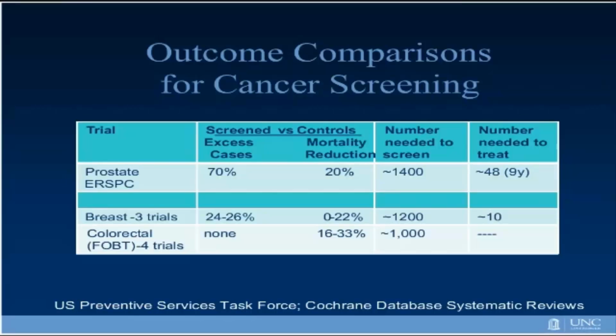By way of perspective relative to other common cancers for which screening is recommended, another piece of evidence that's held out as evidence of overtreatment is the number needed to screen and the number needed to treat, figures that are calculated from the screening trials. The top row, the ERSPC, is the European randomized study of prostate cancer screening, probably the best study of PSA screening. In the initial analyses from that study, the number of men needed to screen to save one life was on the order of 1,400, and the number needed to treat was 48. And importantly, that's at the 9-year follow-up interval.